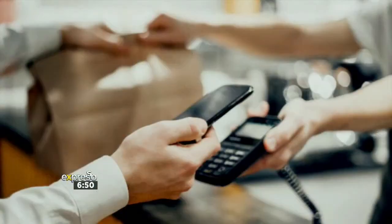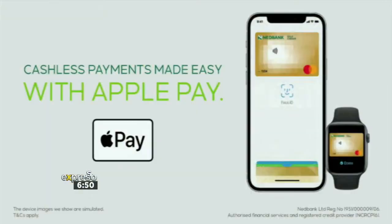But as it stands, paying by card is the current standard. But thanks to fantastic technology, we can now pay using our smartphones and smart devices. Life has changed. For example, Nedbank has enabled Apple Pay in South Africa, and this means you can now load all of your Nedbank or American Express cards to your iPhone or other Apple devices and make purchases with your phone or your watch. Yeah, and this technology is not just about convenience, but also about safety.